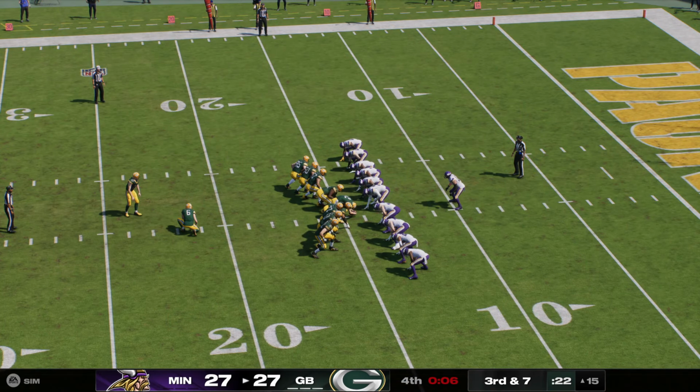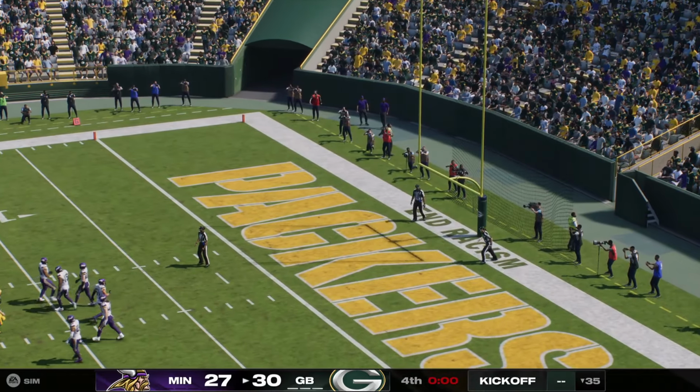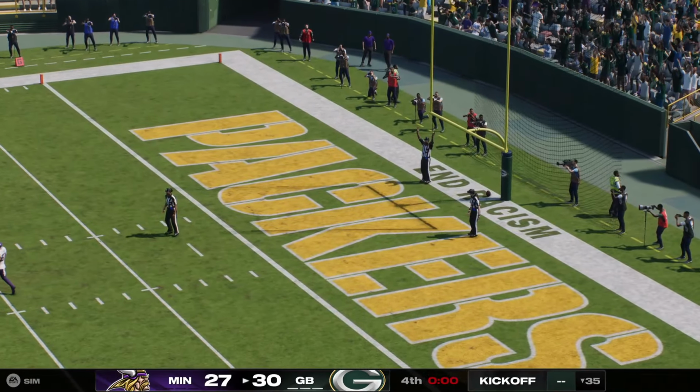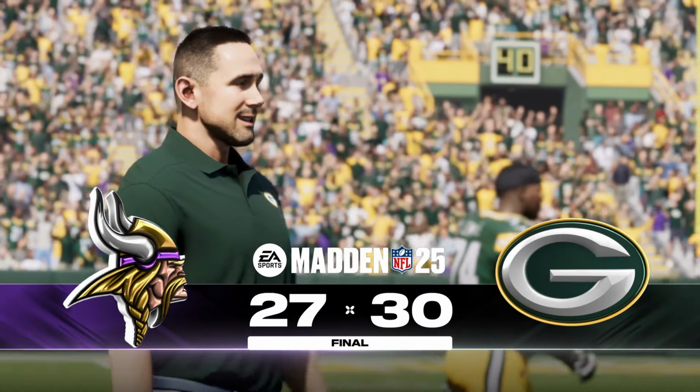So here now is Anders Carlson in a really big spot. 2 for 2 on the afternoon, and a 3rd would win it. And his kick is indeed good, and there'll be some happy cheeseheads tonight as the Packers have won the game.